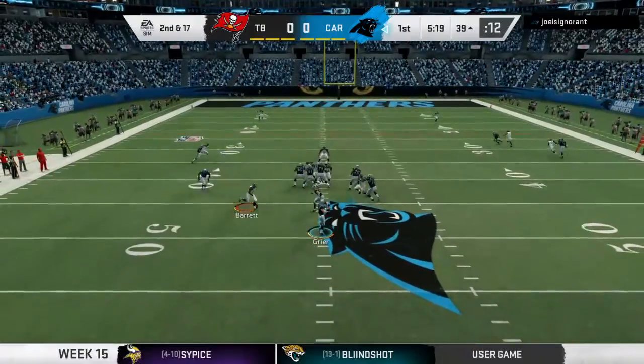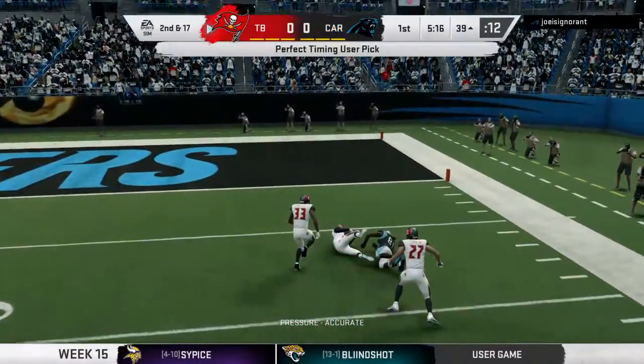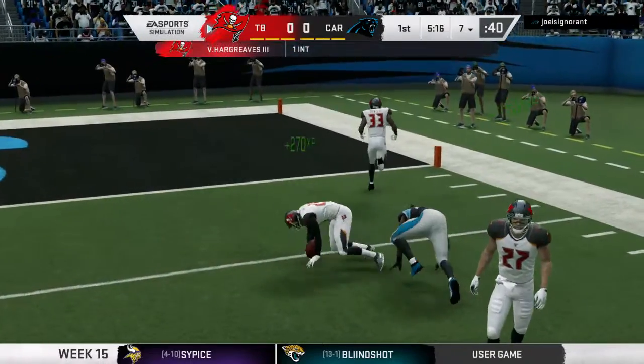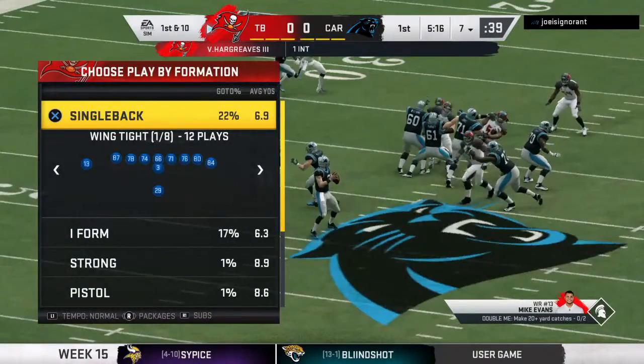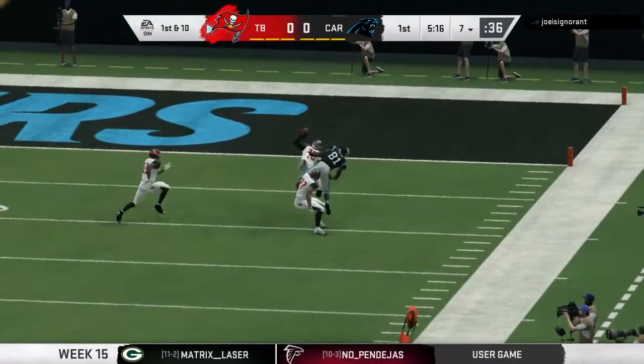Greer. Going deep here for Bryant. A fight for the football, and it's intercepted. Vernon Hargraves with a pick. And a big turnover there as his guys will get the football back.